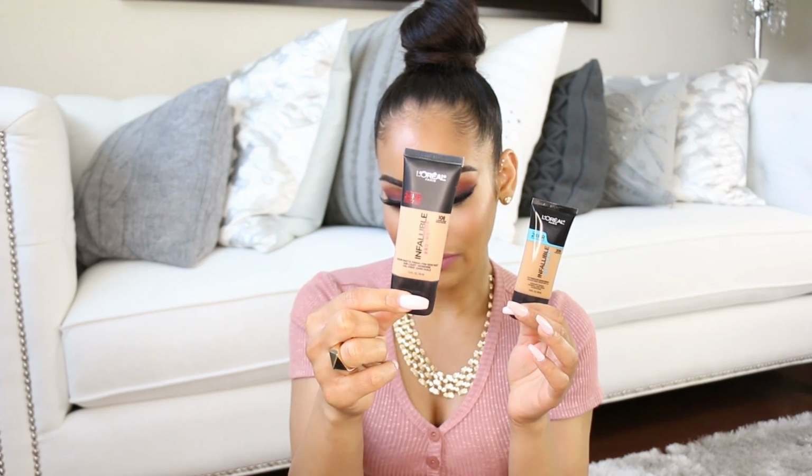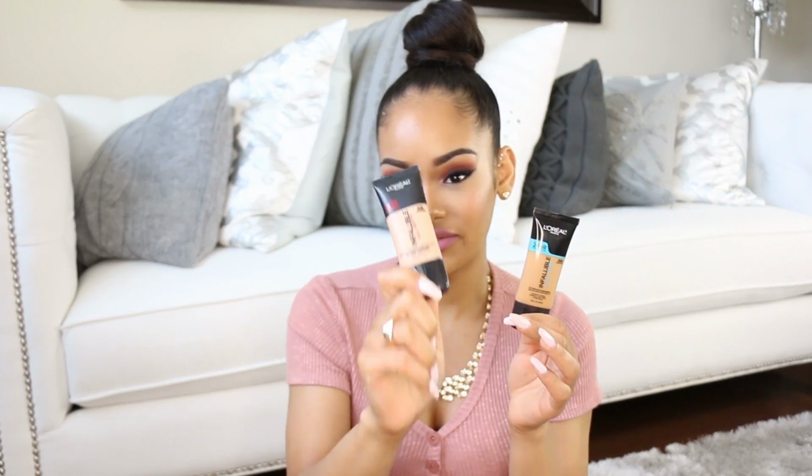This foundation is kind of the sister of the very much loved L'Oreal Infallible Pro Matte Foundation, and that foundation is an awesome foundation. It's a holy grail foundation for a lot of people. It's probably my favorite drugstore foundation. It's just a very awesome foundation, and I do recommend it if you are in the market for a good affordable drugstore matte foundation.